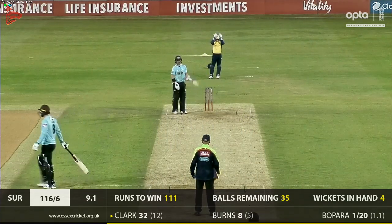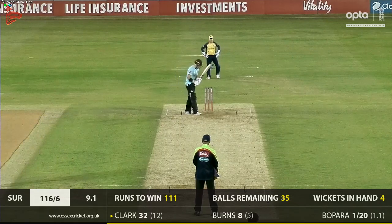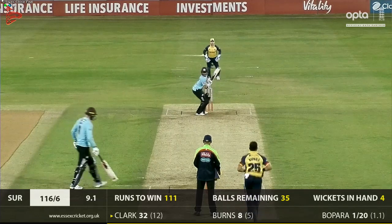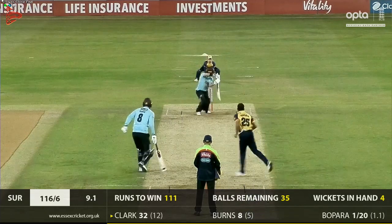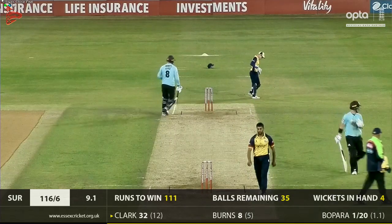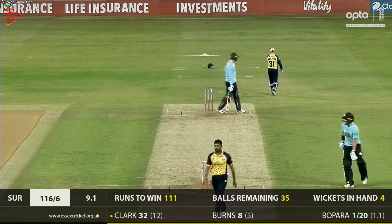112 from 36 balls. It's a big ask, isn't it? Enormous. 19 and over almost. Start of the 9th here on BBC Essex as Bopara in, bowls a slow delivery. That's guided down towards short third man. Just be a single for Burns. He goes to 8 off 4, brings Clark back onto strike.